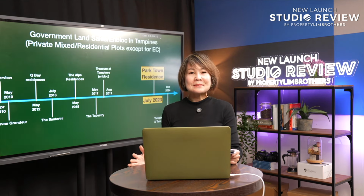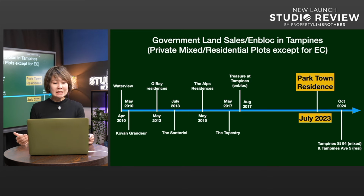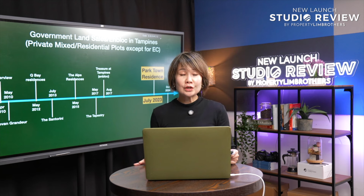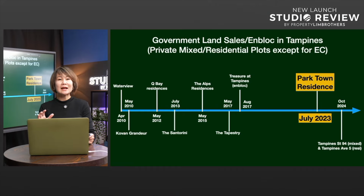Now, in terms of the timeline, let's take a look at what has been happening in Tampines itself. So the last government land sales and en bloc was 2017 and before. Now we are only looking at private mixed and residential plots excluding ECs. So you can see that there is about a 6-year hiatus since 2017 before any new plots were released. So the last 3 plots were released between 2023 to 2024. So because Parktown Residences will be the first integrated project in Tampines and coupled with this pent-up demand for the past 6 years, we do expect Parktown Residences to be highly anticipated in this very mature estate.